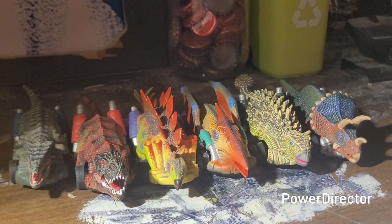Okay, let's see how strong their pullback power is. It's going to be a really simple test. I'm going to take all 6 of these cars and then pull them back and see how powerful they are. And I am going to keep a ranking system of them. It's not going to be on screen, it's going to be on paper. Anyways, let's get to the testing.